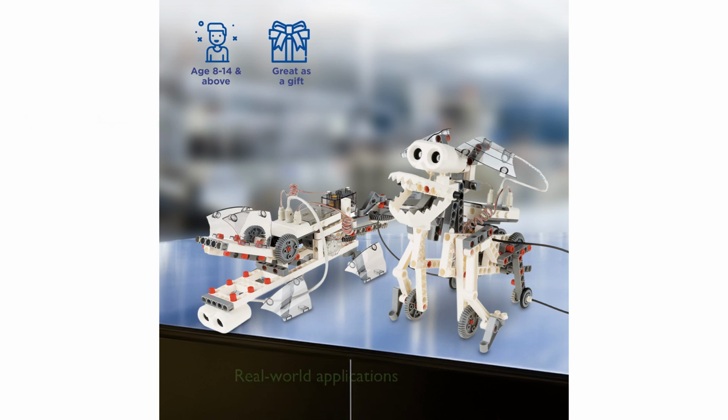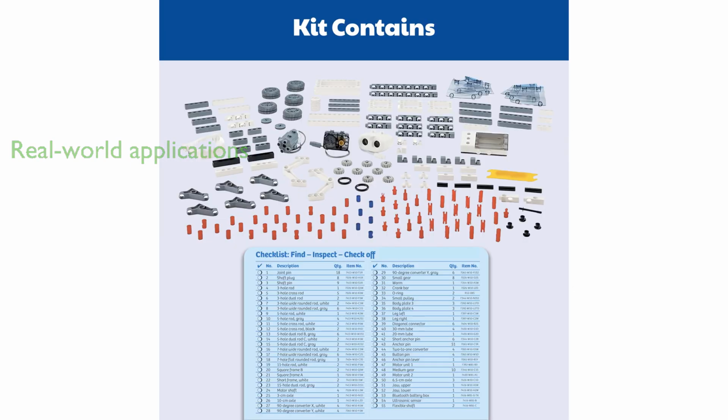robotic concepts. Children can explore real-world robotics applications by building models such as a humanoid robot, a stag beetle, and a crocodile, all of which demonstrate practical uses of sensors and motors. Requiring only a compatible device, this STEM kit is a fantastic tool for inspiring creativity and problem-solving skills in young aspiring engineers.